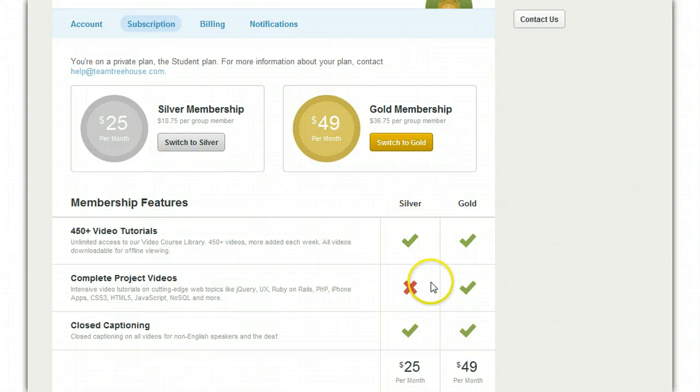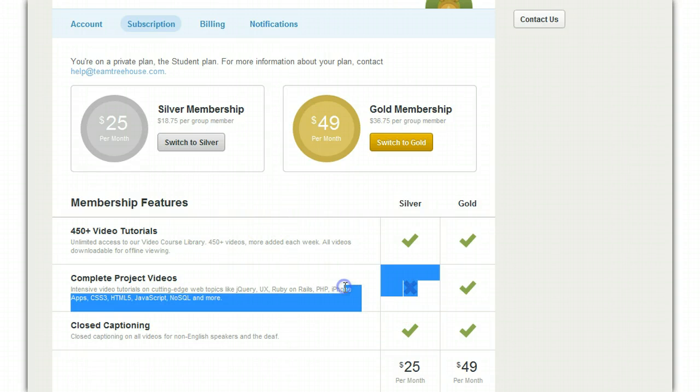The silver account is the second most expensive of the two. It offers everything that the gold has except those in-depth, intense videos.